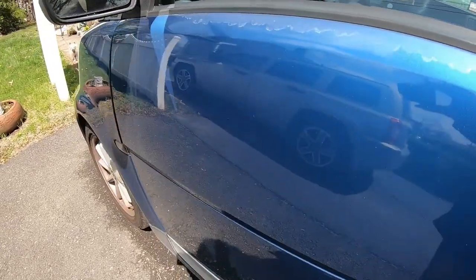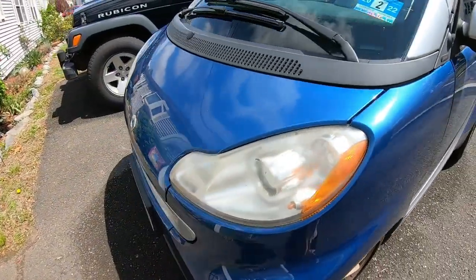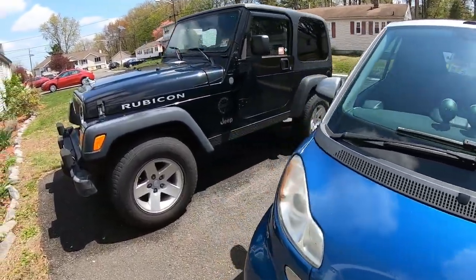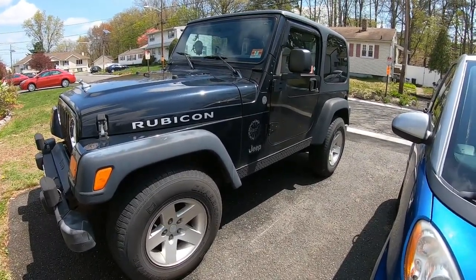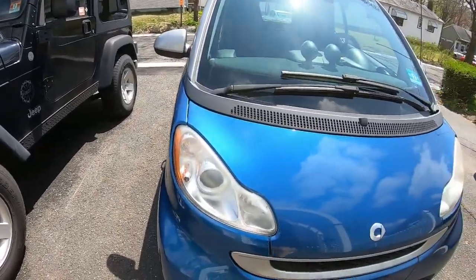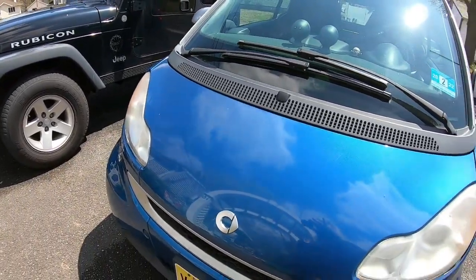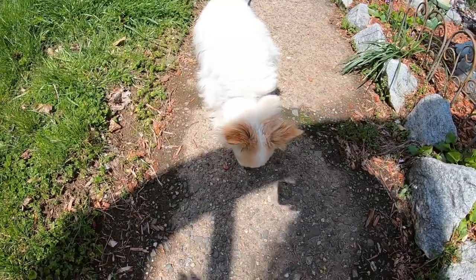And I really love Smarty. Smarty is so fun, especially when we put the roof down. And I put it down a lot, you know. And Jeepster is also a favorite, of course. I could never get rid of my Jeep. Love it so much. No matter what else I drove, I have to have my Jeep. But Smarty is so much fun. Just love them.